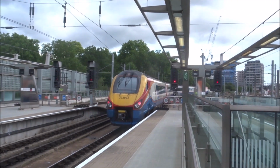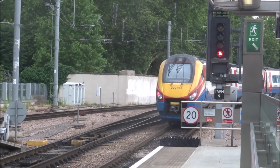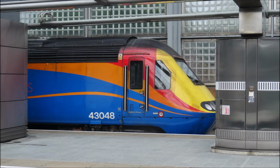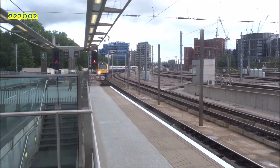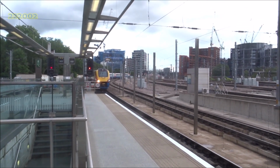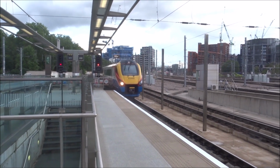That's 222023 with an East Midlands train service to Sheffield. Here we have 222002. It will form a service to Sheffield. I don't know where it's come from. Nottingham or Sheffield or something like that.